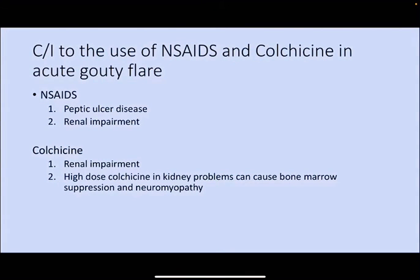Now, what are the contraindications to the use of NSAIDs and colchicine in acute gouty flare? NSAIDs, as we just learned, peptic ulcer disease and renal impairment. Colchicine, renal impairment. Toxic colchicine doses can cause bone marrow suppression. Ooh, that sounds nasty. And neuromyopathy, which sounds even more nasty. So definitely avoid this drug if the patient has kidney problems. I'm sorry about my drawing.